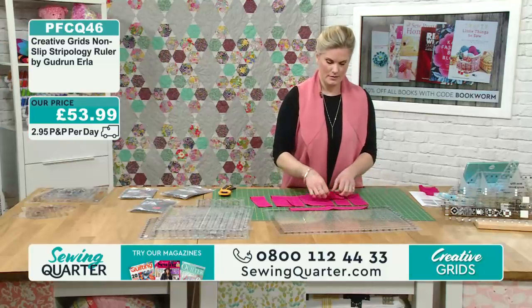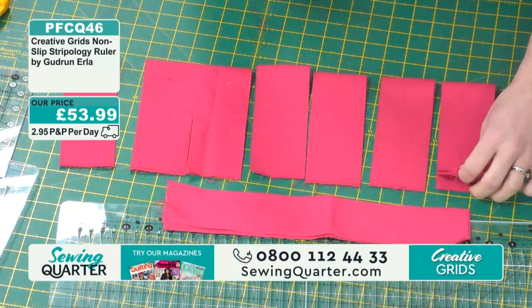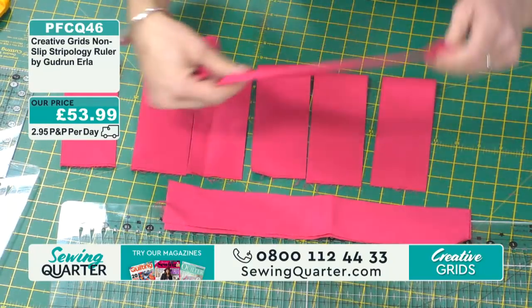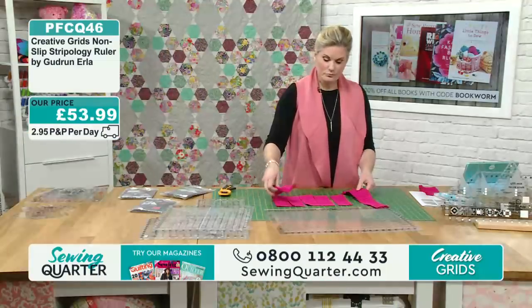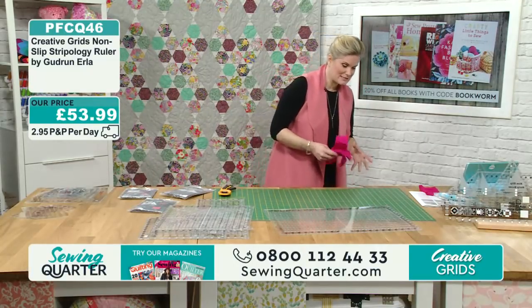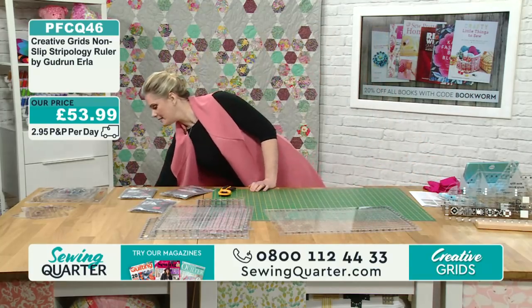There we go. Done. Now, if I'd wanted to do that the other way, then I would have done this in great long strips. It depends how you fold your fabric as to how you choose to do this. And again, you could do this so that you have it in great long strips. It's entirely up to you. I've got a lot of those now. That's very handy.